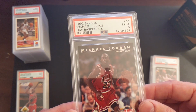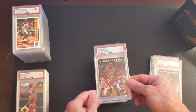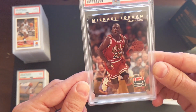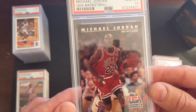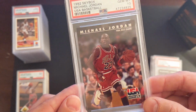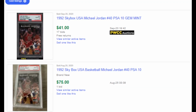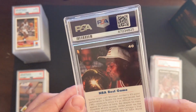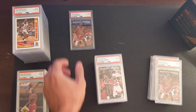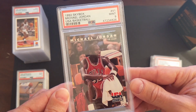So no 10s yet. And there's our first 10. That's card number 40. Good luck there. I think these are going for maybe $75, give or take, for PSA 10s from this set of Jordan. So that's our first 10. Set that off to the side. And there's another mint 9.